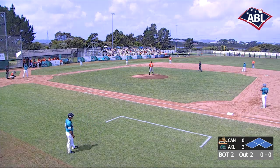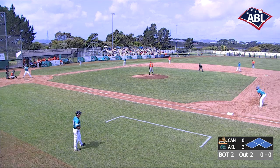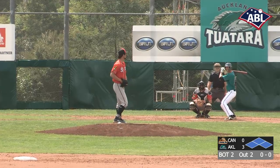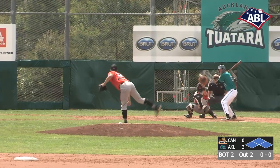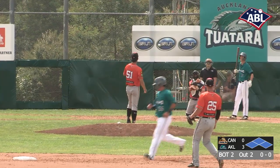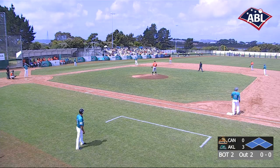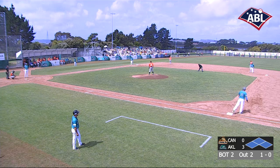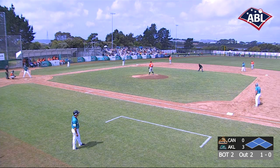Bases loaded now for Max Brown as he looks to really get started in his ABL career for the Tuatara. Struggling so far at the plate. He'll be looking to do some damage with 2 outs in the bottom of the 2nd. Still early in the season, so with that small sample size, tough to be too critical. He is one of the most talented players in this lineup, so he will be looking to get that monkey off the back and get a big hit here.